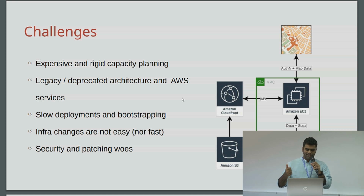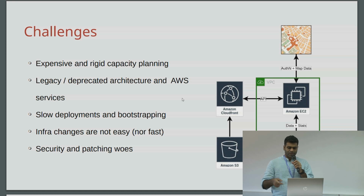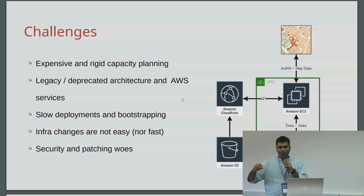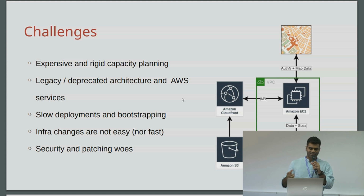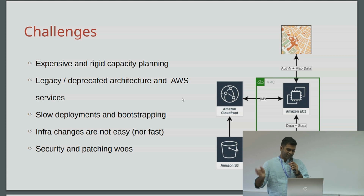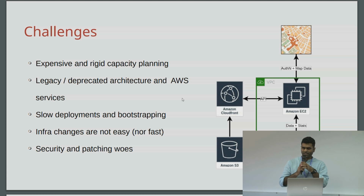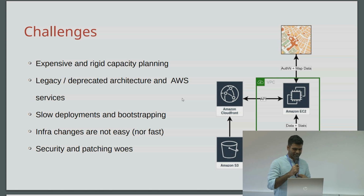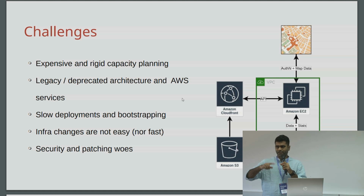We've had issues with deployments, and because of the way the backend instances bootstrap, deployments are slow. The auto-scaling group has to tell CloudFormation that deployments are done, and only then will the deployment be considered complete. That makes infrastructure changes slow and not quite straightforward. We also have a problem of legacy services being used, specifically launch configuration in AWS, which has since been deprecated. We have also had challenges handling security patches and the overall security of the architecture itself.